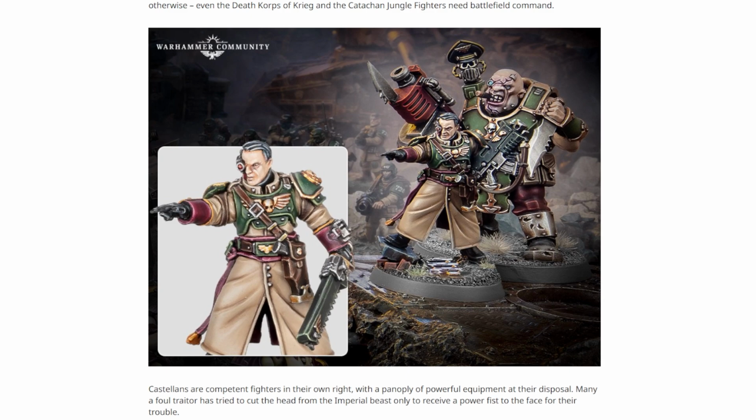Realistically, though, I'm more excited about the prospect of that being a new tank than I am about the fact that there's a Castellan. Because it's fine, I guess. It's just a one-man command squad, and that's okay. But what I really want is more tanks. More tanks all day, every day is what I need for the Imperial Guard.